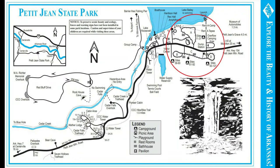We've explored the RV camping areas and the Cedar Falls Overlook, and now we're going to head down the 1.5 mile CCC Hike and Bike Trail. We'll pick up the trailhead here at Area B and make our way to the Mather Lodge, but before we get there, we'll see a few more sights along the way.